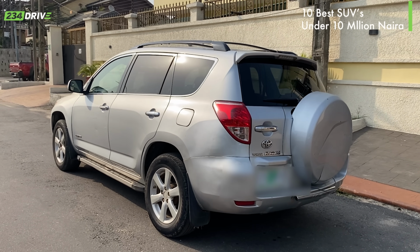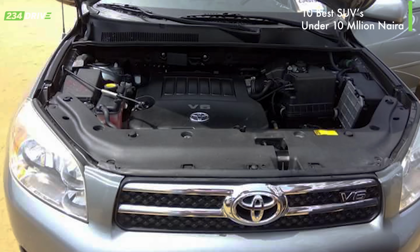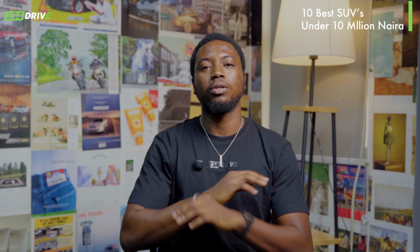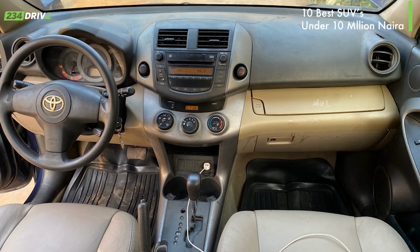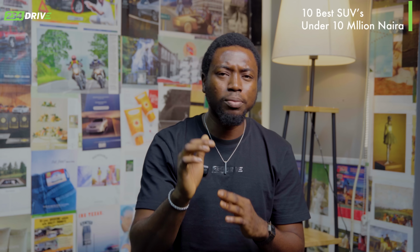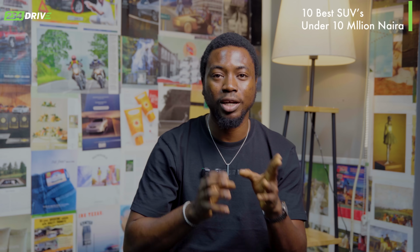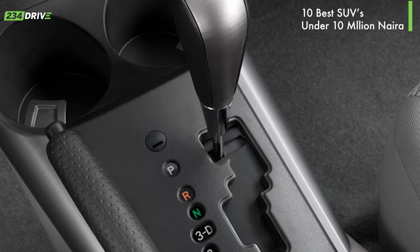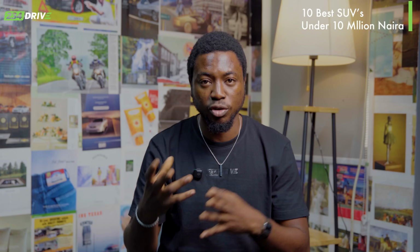And guess what? You have two options for an engine, either a 2.4 liter 4-cylinder engine or a V6 for people that want more power, more speed. The RAV4 has a great exterior appearance. The interior is also well built. But I must warn you, the issue with buying this car as Nigerian used is you might have some transmission issues because people don't maintain their transmissions very well on the 07 RAV4. And transmission tends to be the first thing to give up the ghost on the car.